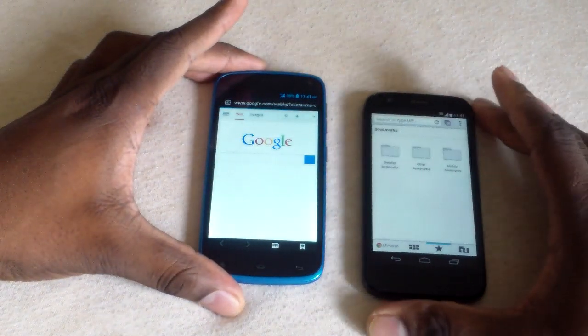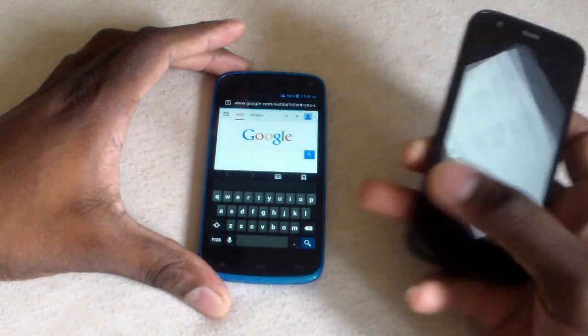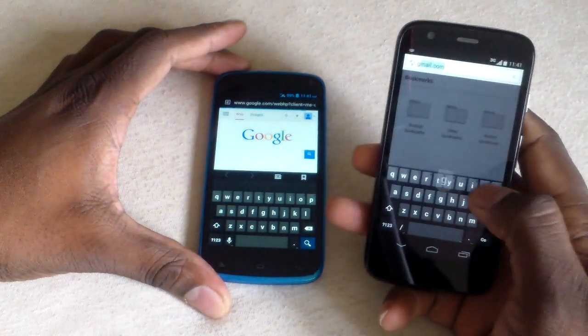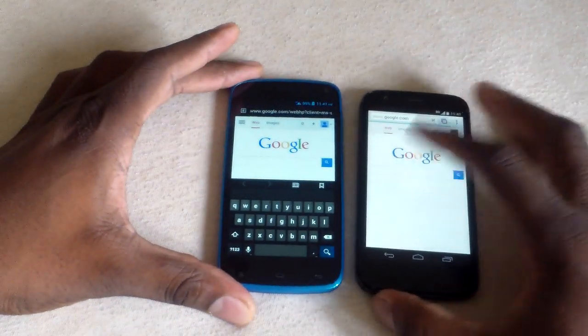and we're going to go to Google since this opened up on Google. I'm just going to go to google.com, and I'm going to put in something and show you the web browsing on both.